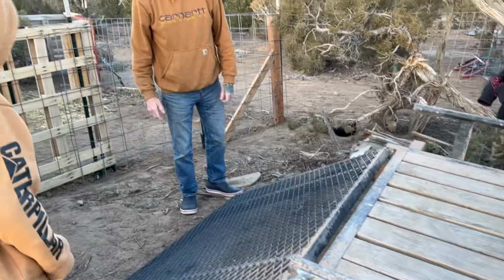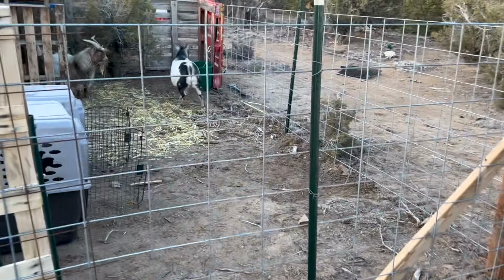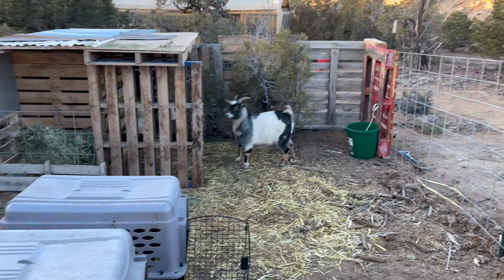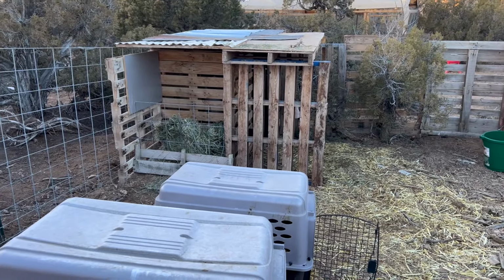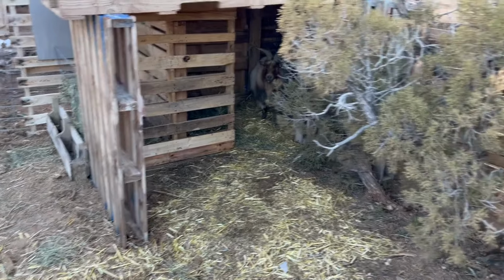Okay, so what we're gonna do, guys, is we're gonna actually carry the things in. These are your friends now. That feels like a new smell. That's cool that they went right in their pen. Yeah. And it's like the perfect size for two goats.